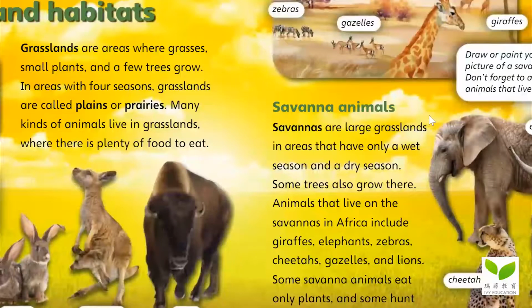Then there are savanna animals. Savannas are grasslands in areas that have only a wet season and a dry season. Some trees also grow there. Animals that live on the savannas in Africa include giraffes, elephants, zebras, cheetahs, gazelles, and lions. Some savanna animals eat only plants and some hunt each other.